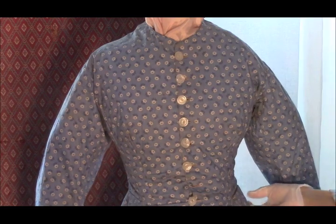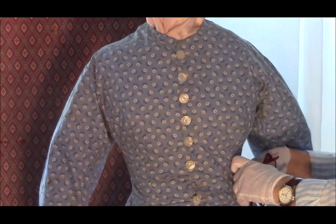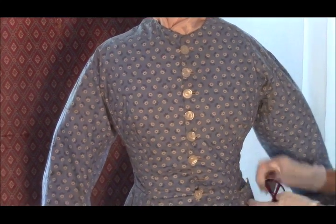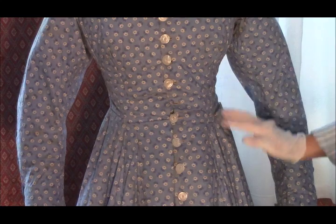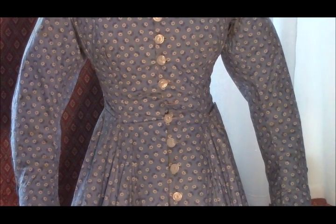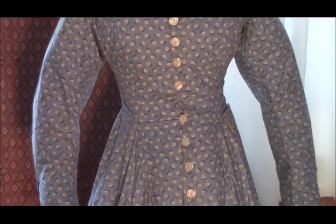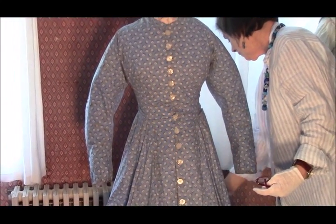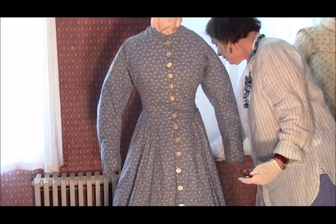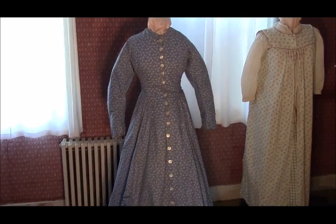This is a really cute one, and in fact, it has a little tiny watch pocket or something there, which is sort of coming off. Buttons all the way down the front, so it was easy to get in and out of, and it has a wonderful back fullness in the skirt, so that it was just very comfortable to wear.